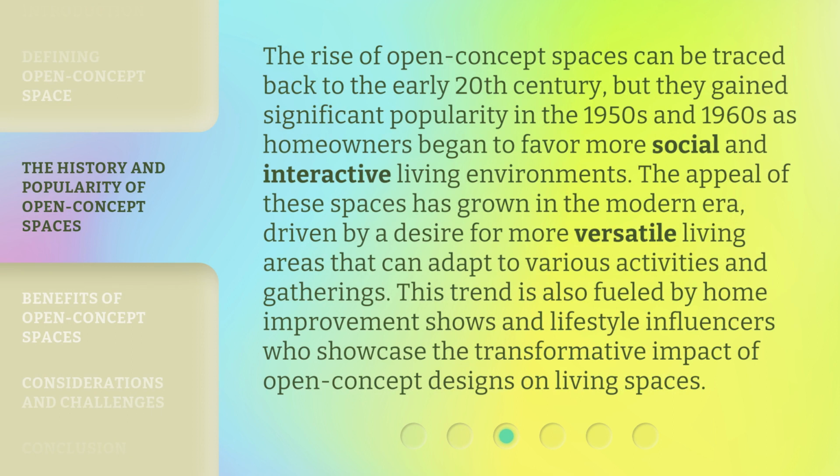The rise of open concept spaces can be traced back to the early 20th century, but they gained significant popularity in the 1950s and 1960s as homeowners began to favor more social and interactive living environments. The appeal of these spaces has grown in the modern era, driven by a desire for more versatile living areas that can adapt to various activities and gatherings. This trend is also fueled by home improvement shows and lifestyle influencers who showcase the transformative impact of open concept designs on living spaces.